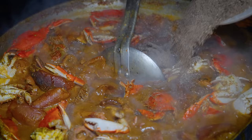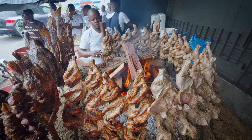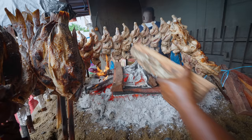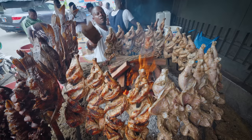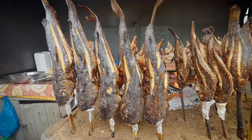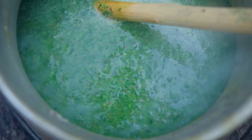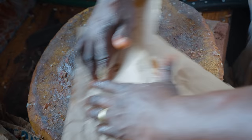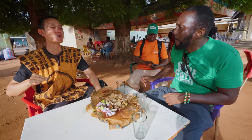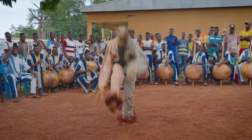She has a massive pot going. It's a whole sandbox with sand at the bottom, lighted on fire in the center. So it smokes, it cooks, it hisses all at the same time. Today we're in Korhogo, home to the Senufo tribe. Their favorite meal, a bright green sauce, but fresh grilled meat is never far away. Oh, wow. We'll also see a local dance that's guaranteed to have you at the edge of your seat.